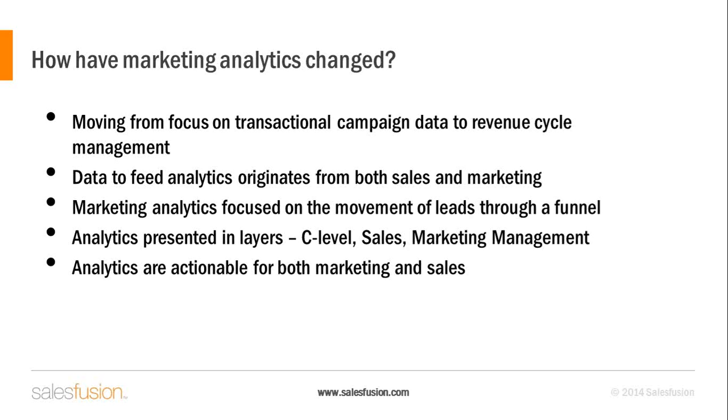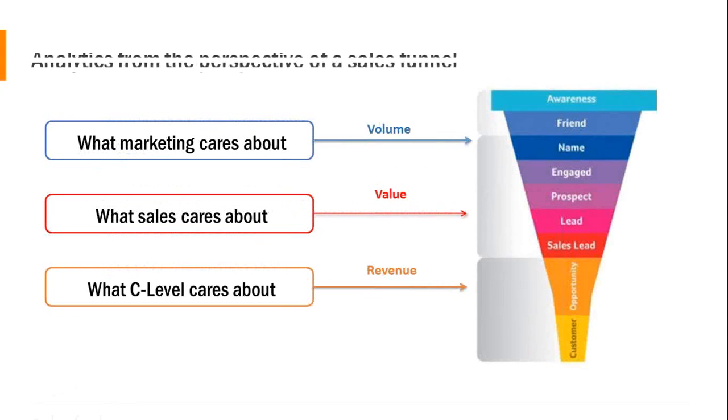Analytics is oftentimes going to be presented in layers, right? So we've got our C-level reports, we've got our sales reports, we've got our marketing management reports. Analytics are going to be actionable for both marketing and sales, and I'll show an example of that, particularly on the sales side as we get towards the end of the discussion.